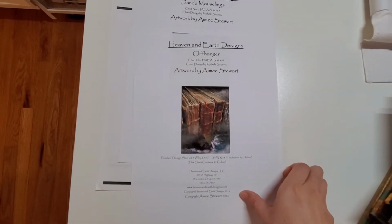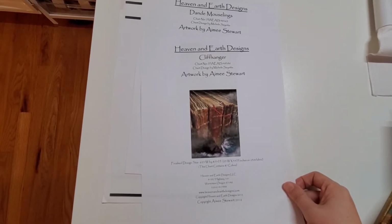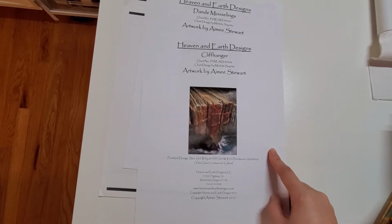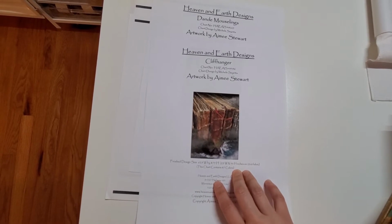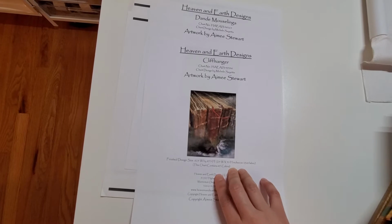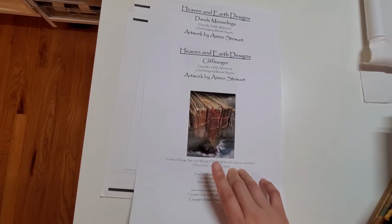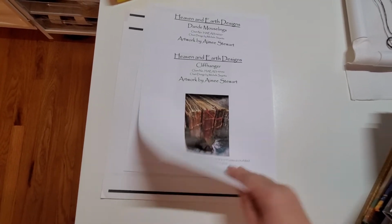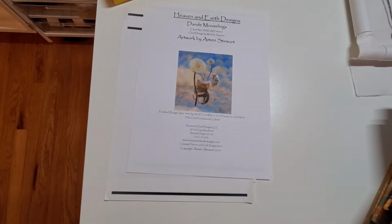I looked through the heavenandearthdesigns.com gallery, and I could see that no one has stitched this, but why would they? So massive. If I were to stitch this on 18 count Aida, the finished project would be as tall as my youngest daughter. So I don't know if I'm going to stitch this, but I bought it because it was really pretty.